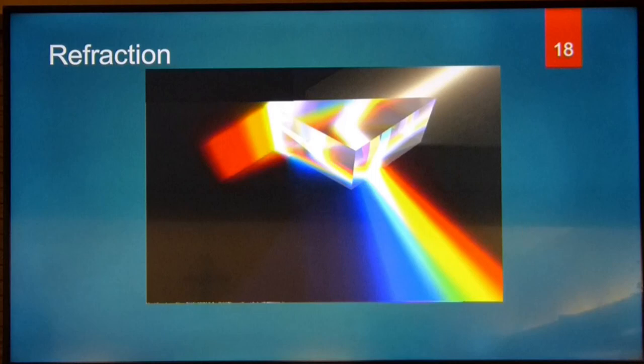Refraction. When photons travel between two different materials, at the interface, the light beam is bent. And it is bent according to the energy of the photon. So a prism shape will split out the colors and spread the spectrum out so that you can see the high energy on the left and the low energy on the right. It's actually the high energy photons that are bent more. And it depends on the clear material that it goes through. We give the term refractive index to materials that bend to various degrees.